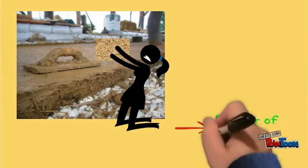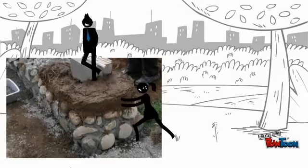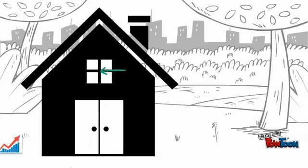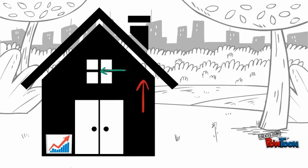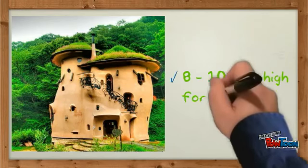Then we move to the exterior wall. We can make the wall by cobbing by foot or cobbing by hand. The windows on the outside and staircases on the interior are made as you reach the required heights. Next we add the roof, and voila! A fully functional house. These houses are between 8 to 10 feet high as they take less building season.